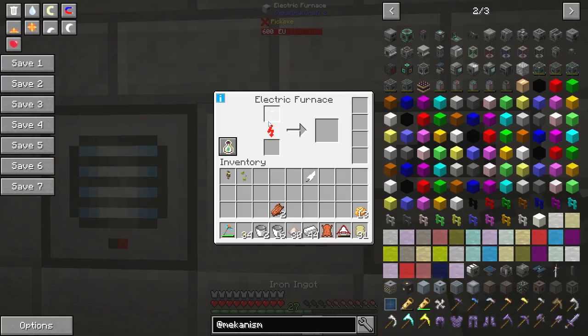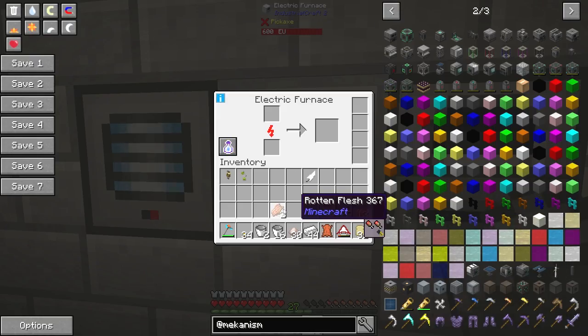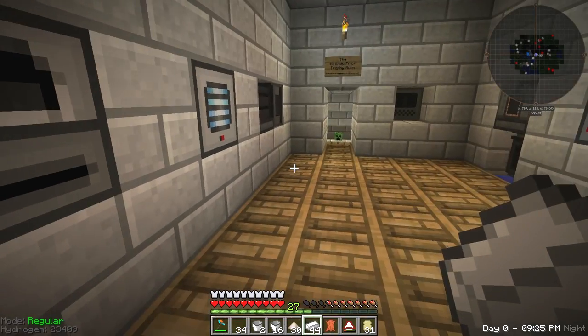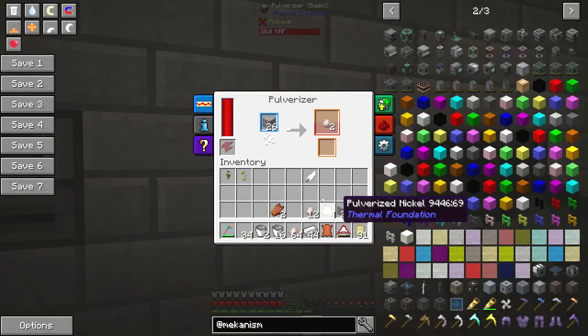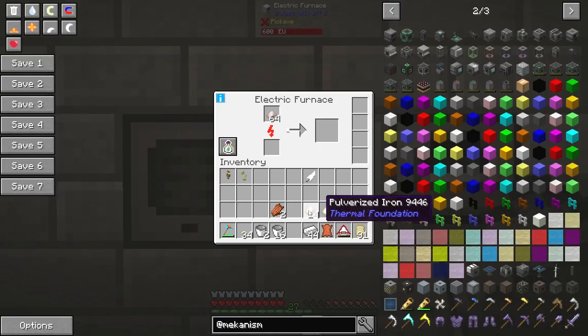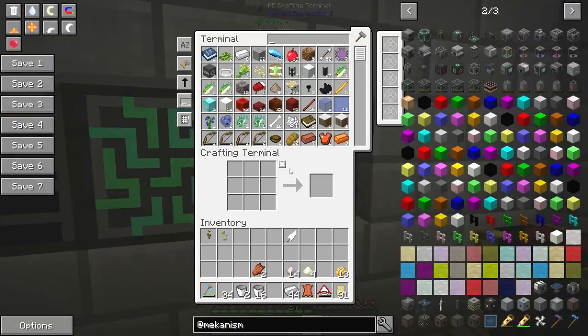Why have you stopped? Well, that's enough iron for now. That'll do for now. Why have you stopped? I can't put that in there. Why did that stop then? I don't understand. Oh, we might as well leave that. We might as well leave that doing its thing then, mightn't we, really? Might as well let the iron... We may as well, because we can't get any more rotten flesh for some reason.